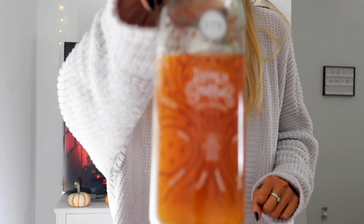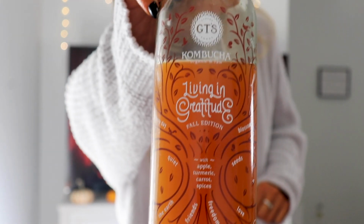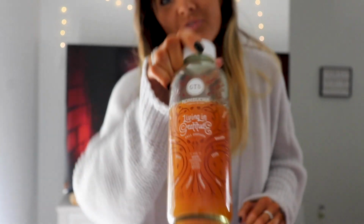I am completely surrounded by all of these goodies that I'm about to show you, and I'm so excited. And I have my fall kombucha here that I just found at the grocery store by GT's. It's the Living in Gratitude Fall Edition with apple, turmeric, carrot, and spices. I didn't know how it was gonna be, honestly, because turmeric is very, very strong. It's very potent in my opinion, but honestly, I think it tastes really good. And it's really good for your immune system.